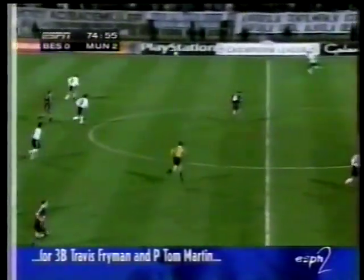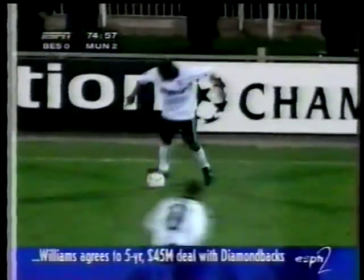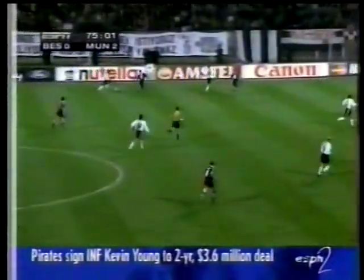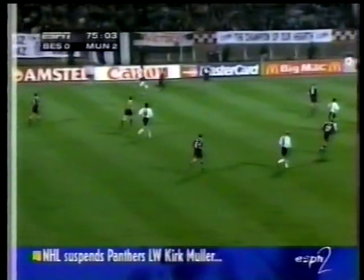You'd have to show that goal over and over again if it went in, because I've never seen a goal with it from the back of your head. Off the top of your head, maybe. I've headed a few of those over myself.